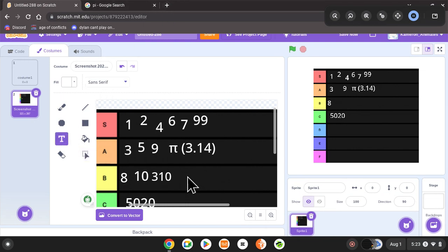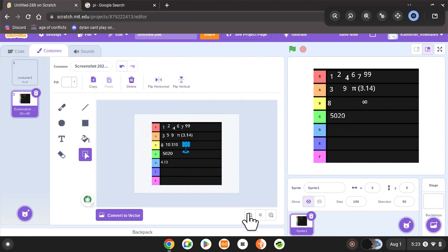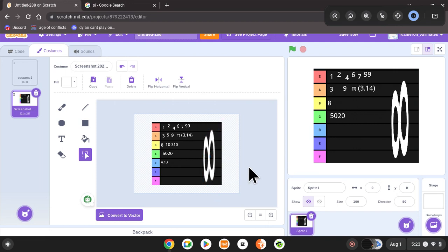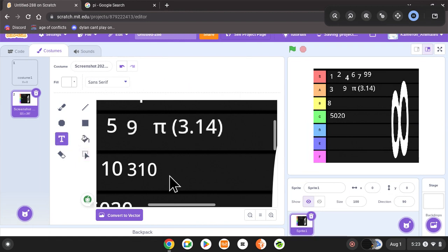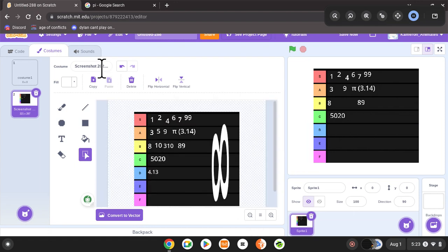And next we got infinity. Apparently infinity is all the numbers, so that means infinity goes in every single tier. Infinity goes in every tier. So now we gotta talk about 89. Honestly, 89's a pretty real number. So I'm going to put it in C tier.